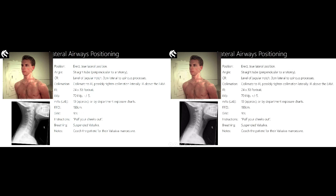How would you go about this projection on kids or people who really wouldn't be able to follow the instructions? Welcome to your communication OSCE. That's my flippant answer.